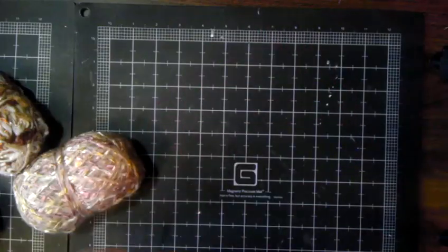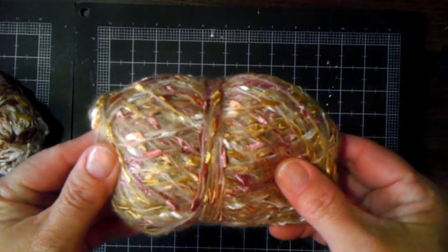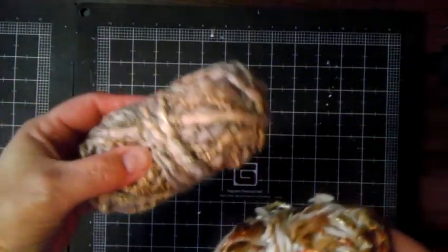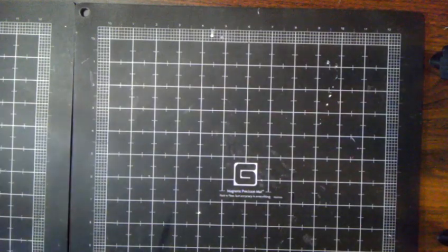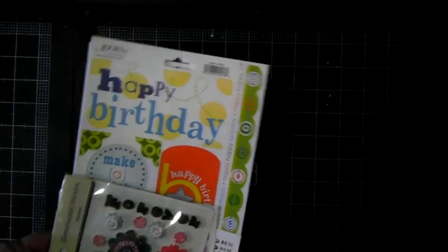I can use it on my cards, my minis. I can give some out in racks. Really pretty fibers. So I got a couple of those. And again, $2 for all that. I thought that was a deal. And let's see, I think I have one more booth to share with you. And I think that's about it as I look around.